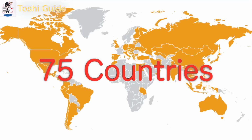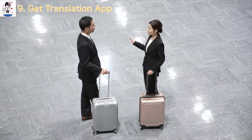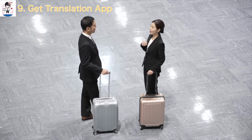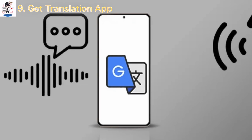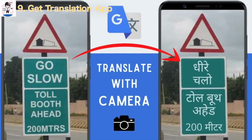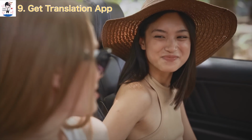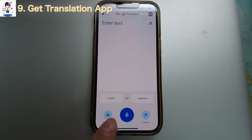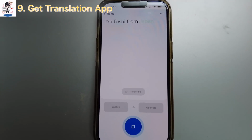I've had the opportunity to travel to 75 countries, and Google Translate has consistently proven to be a reliable companion. What sets it apart are its standout features: voice translation and image text translation. The voice translation feature allows you to have real-time conversations with Japanese people. You can speak into your phone in your language, and Google Translate will quickly translate what you said into Japanese.